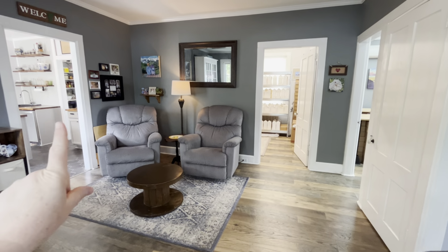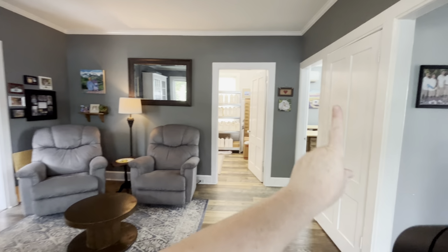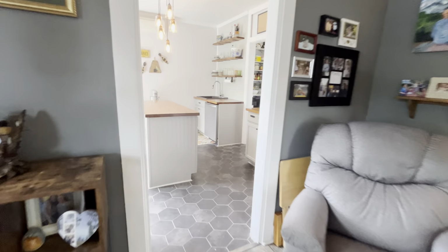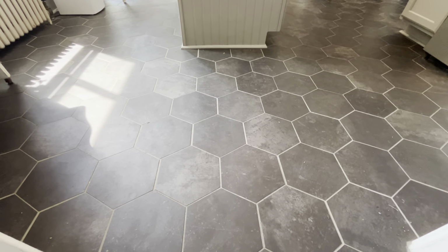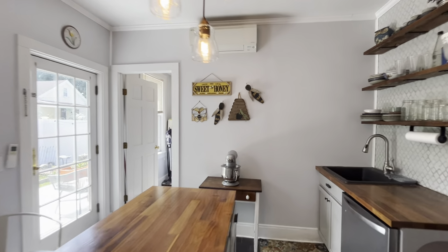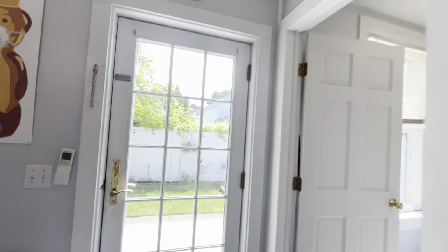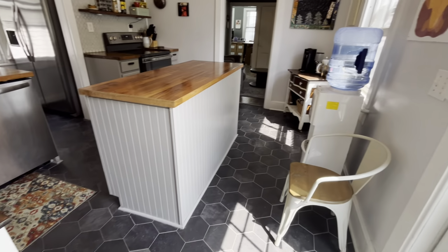I'm gonna go to the kitchen, but just to get your bearings, we've got kitchen, bedroom, living room, and then the front hallway to get to the upstairs bedrooms. So we'll do the back first. Very cool tile floor. I love this. It kind of reminds me of a beehive, which, you know, they've got some bee accessories in here. There's a door to the backyard, which is fully fenced. That's how you get there.